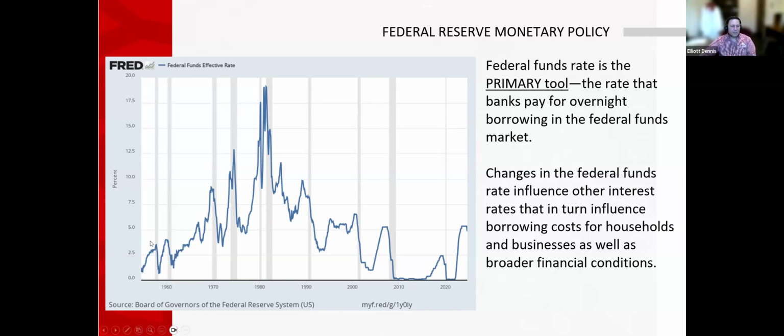When we look at this graph, this is the percent of that federal funds rate. You can think of it as the interest that they're charging banks. After the 2008 banking crisis, the Federal Reserve took a monetary policy approach and said, we're not going to charge anything, really zero interest. So money was very, very cheap. They did that because they wanted to encourage banks to start lending money.